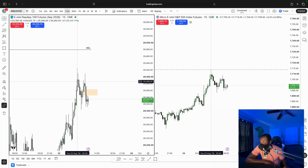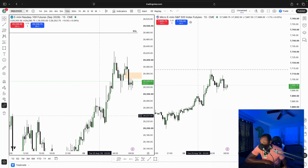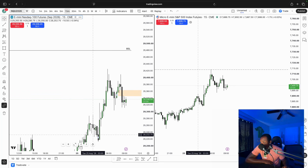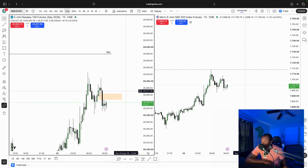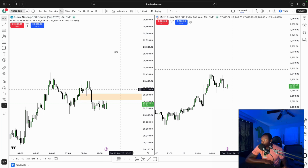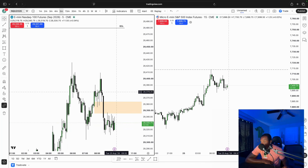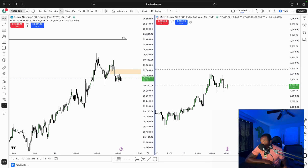But if anything, I think this is London high right here. This would probably be the London high. London low seems to be right there, and then London high. We have this low right here in that 15-minute gap. So we'll just see what happens. I'm really not a big fan of these buys either. Not a big fan of the sells either.